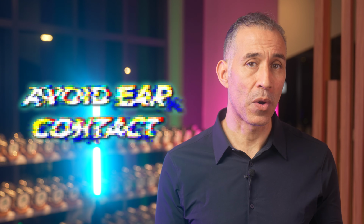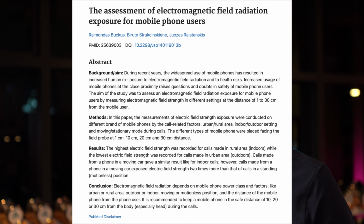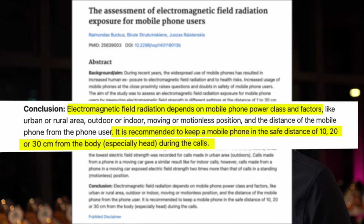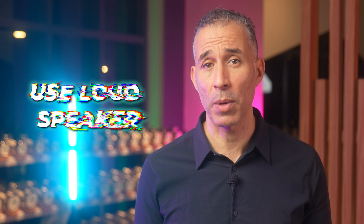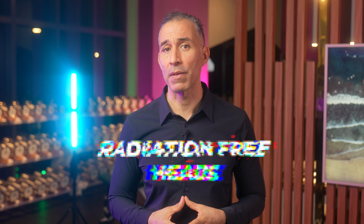Do not put your phone on your ear when having calls. That's an absolute no-go. An interesting study on cell phone radiation during a call recommended keeping mobile phones at a safe distance of 30 centimeters from the body, especially the head. Rather, make use of the phone speaker and place your phone on a table or some other surfaces when having a call. Or use a radiation-free headset to avoid having the phone held so close to your head.